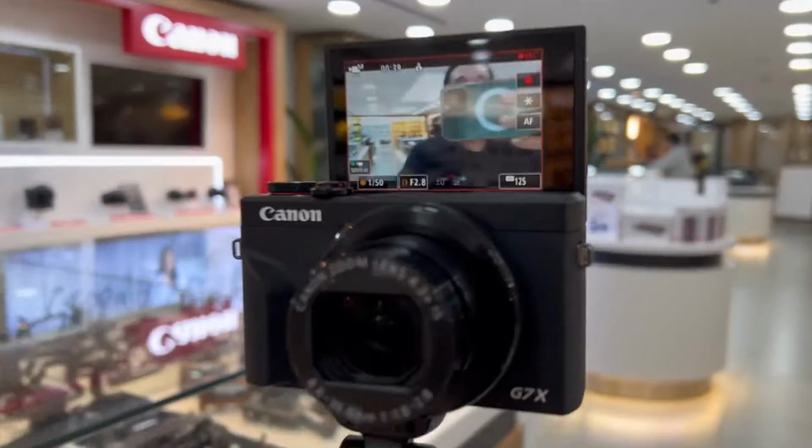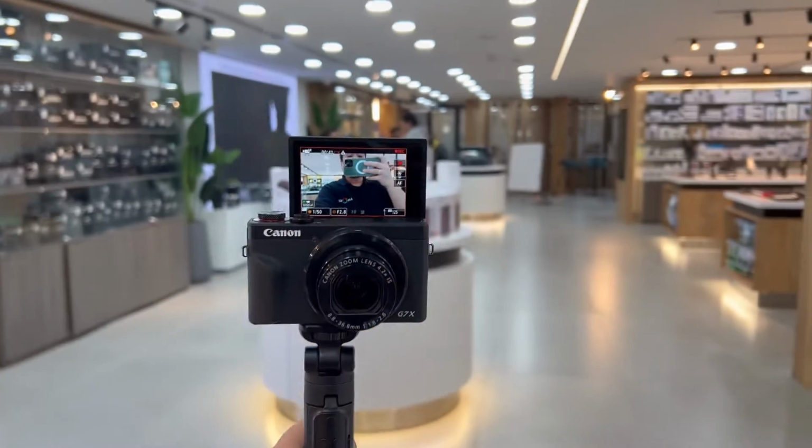This camera was released in August 2019, but still it's very popular, especially nowadays. It's a compact camera for traveling and also for vlogging. Again, this is the quality of the G7X Mark III using the built-in microphone. I didn't put any external mic. Using shutter of 1/50, aperture f2.8 with the ISO 125. So 4K 25p. So this is the Canon G7X Mark III.